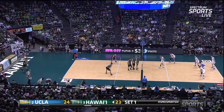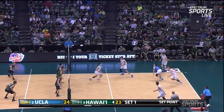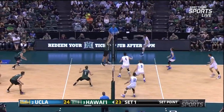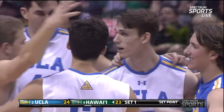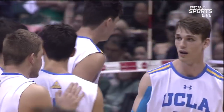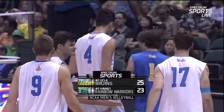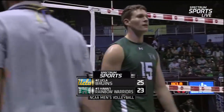So Pat Gassman to serve. Has to get this in. It remains Aloha ball for the Bruins in set one. Ma'a goes backside. Hessenauer through the block and down. And that puts an end to that first frame. The Bruins take it 25-23. But an indication of what we might be in for here. Two unbeatens, two versus three at the Stan Sheriff Center.